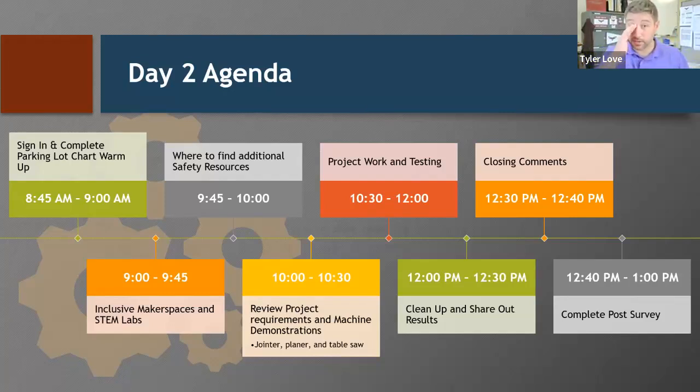So day two, we had the parking lot when they came in to look for feedback. We looked at working with students of all abilities, inclusive makerspaces and STEM labs, where to find additional resources like safety tests and other information. We went through the project again just to reiterate things. And then we went over how to use a joiner, planer, and table saw and did demonstrations on those and had them take the test.